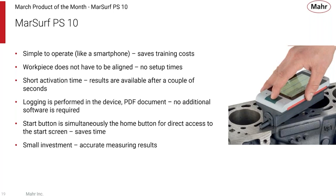The workpiece, because of its probe system, does not have to be that well aligned, so that reduces setup time. It's very fast to respond. It will take a measurement within seconds. The storage and logging of data is performed in the machine in a PDF format, so there's no additional software required. The start button also acts as a home button for direct access to the screen functions. And based on its cost, it's a small investment for some very accurate measuring results.